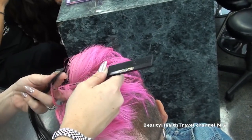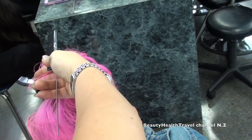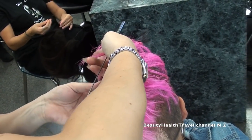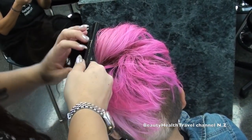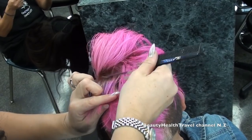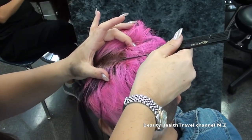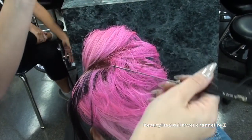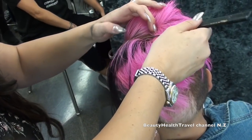Usually I like to have 2 sets for my clients, so I can take the tape extensions out, clean them, wash them, take the tape off. And before I start any extension service, I do a consultation. I let all my clients know exactly what they have to do in order to keep their hair extensions in their head.